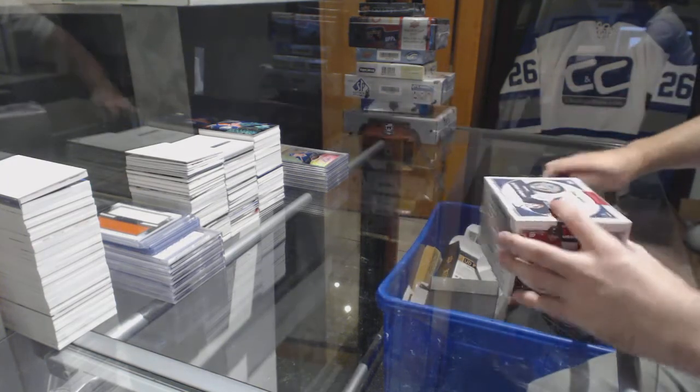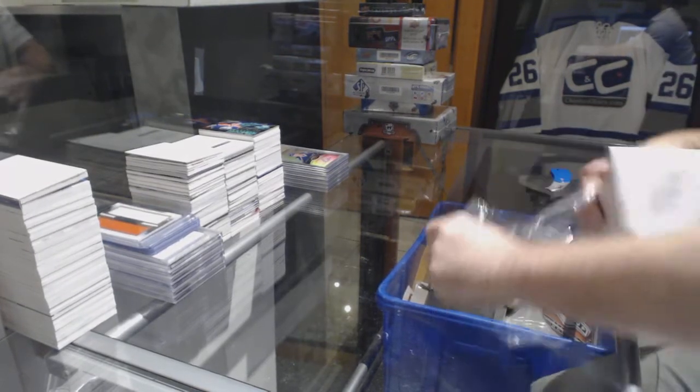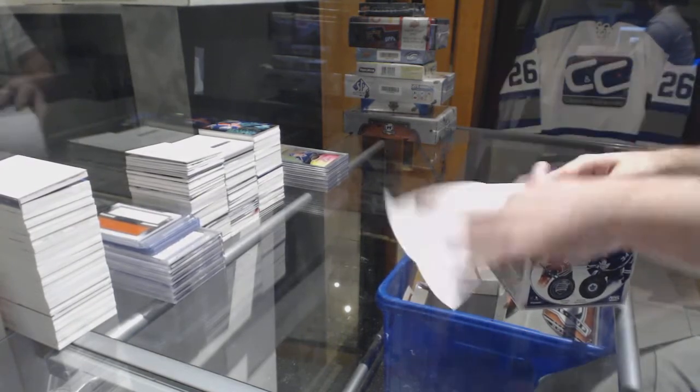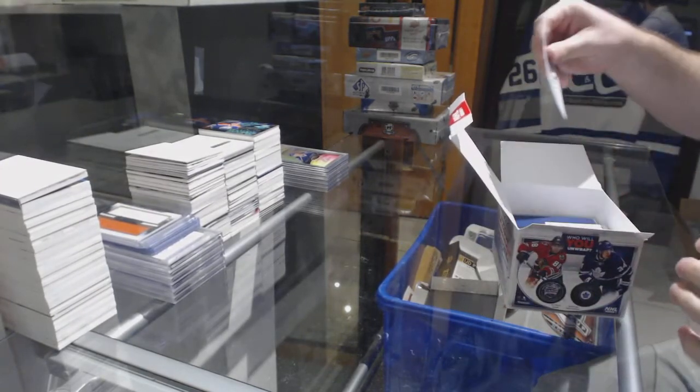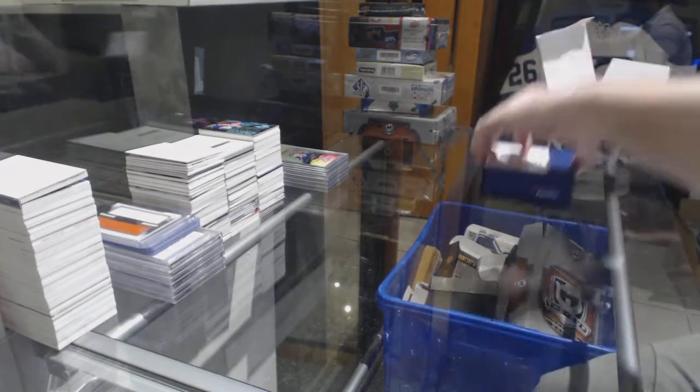All right, we'll do the puck. Don't know if it'll be as good as the last one with Ovechkin, but if it's anywhere in that caliber, I'll be a happy camper. That's not too bad. Can't be upset with that.